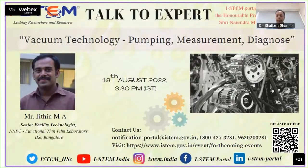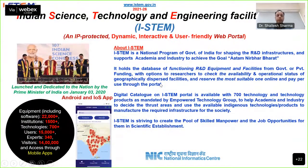Before we go forward, I would like to discuss a little bit about the iSTEM portal, the Indian Science, Technology and Engineering Facilities Map. iSTEM is a national program of the Government of India for shaping the R&D infrastructure and supports academia and industry to achieve the goal of Atmanirbhar Bharat.